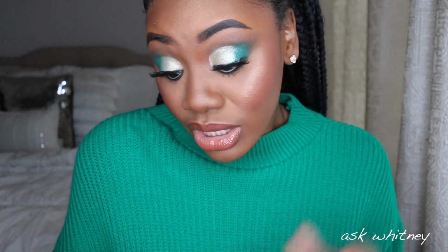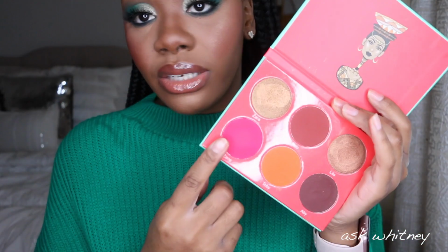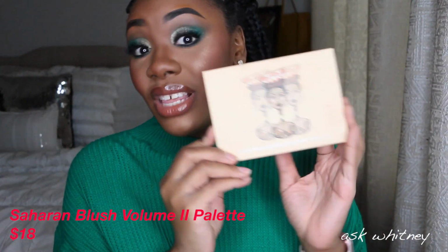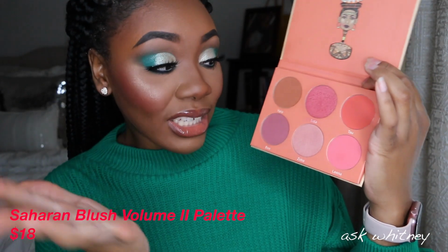And if you're lighter, like if you're more fair, sorry, these colors are just gonna look crazy on you if you try to use them as blush. It's just a no. So next we have the Saharan Blush Volume 2. I feel like this one is a must-have. I just love it.